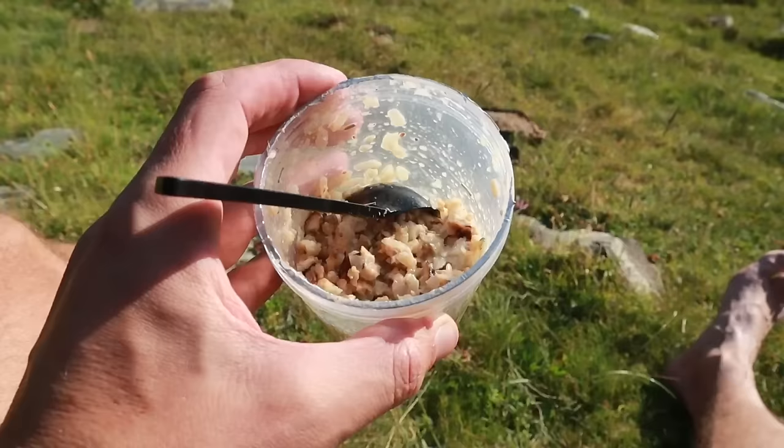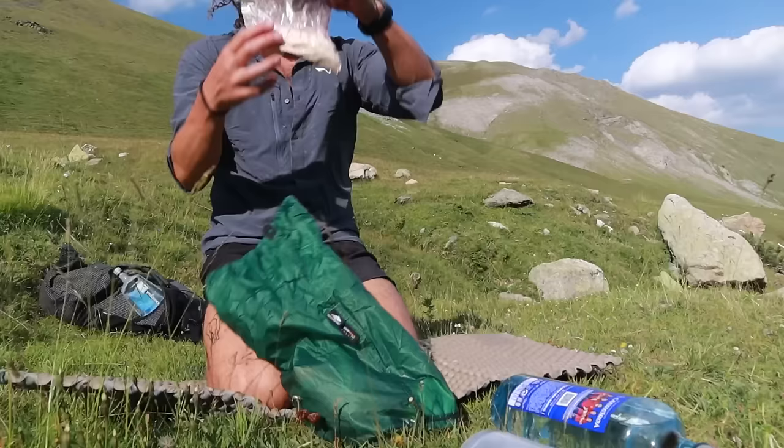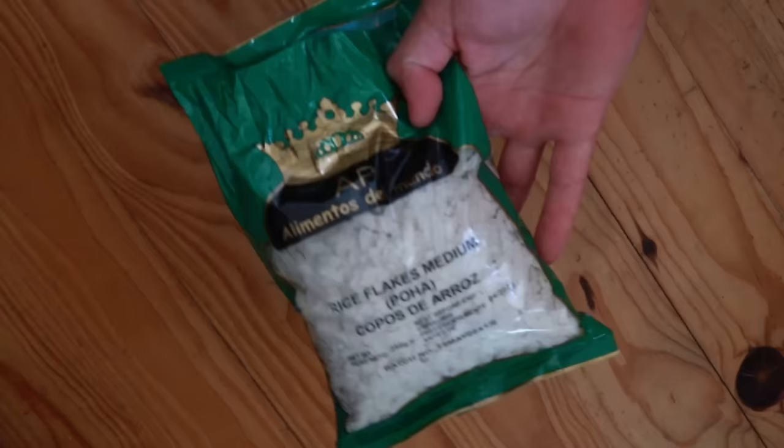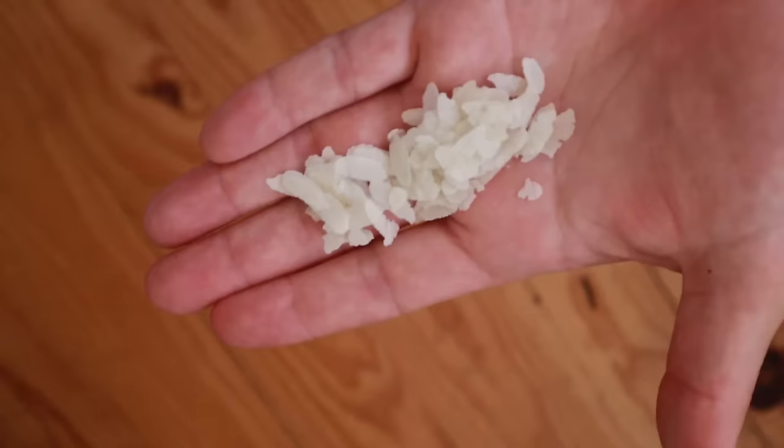So this is a new cold soak creation of mine. This is a mushroom risotto. Now I've been really struggling trying to get together a cold soaking menu here, because a lot of the stuff in the US has freeze-dried rice and refried beans and all this stuff, and it's impossible to get here in Spain. I haven't been able to find it anywhere. What I did find though is rice flakes, and I picked this up from an Indian, like Asian store. In fact, a lot of the stuff I get is from Asian stores. It's cheap and it's very different to what you find in the regular supermarkets.